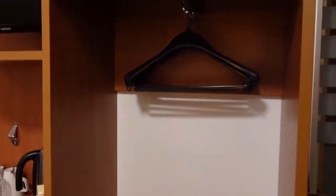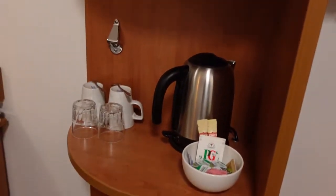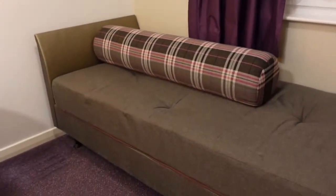Got a little open wardrobe, which is super nice, lots of space. A drawer down the bottom, even more storage, tea and coffee, a little TV. You have a desk. Then you have, this is a bed. And then you have a nice double bed, so you can actually kind of get 3 people in here, which is great. And then finally we have a nice bathroom.